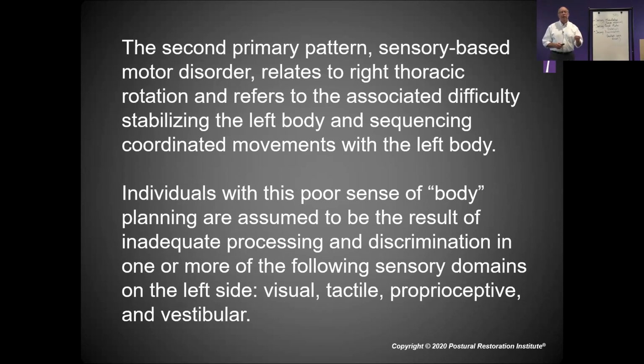We're bilateral-minded people. We're bilateral, asymmetrical, symmetry-minded people. Symmetry is based off of bilateral asymmetry. And this is why this slide is so important when you look at rotational issues. Individuals with a poor sense of body planning are assumed to be the result of inadequate processing and discrimination in one or more of the following sensory domains. So the body planning, visual, tactile, proprioceptive, and vestibular.